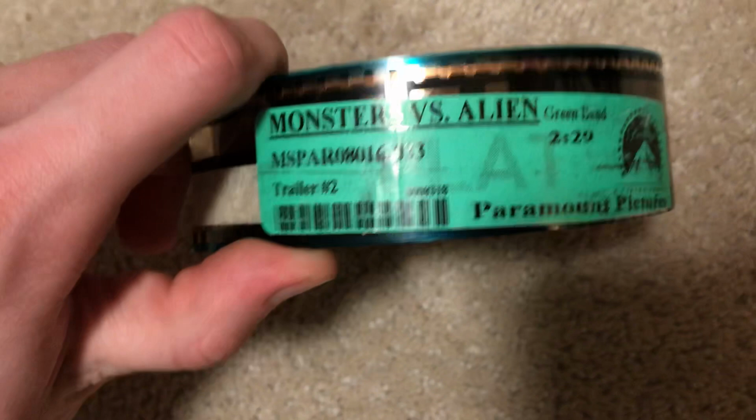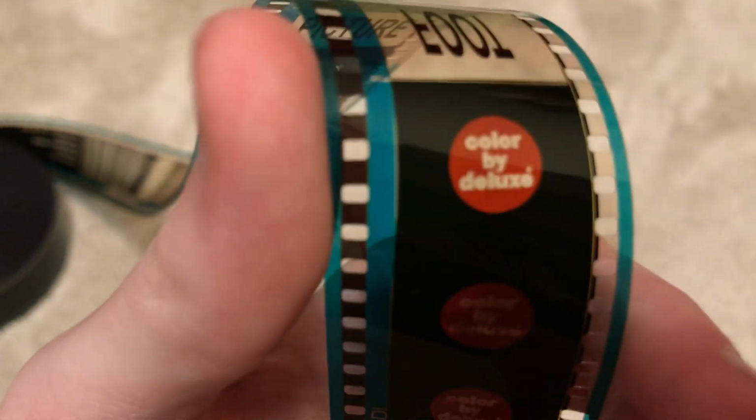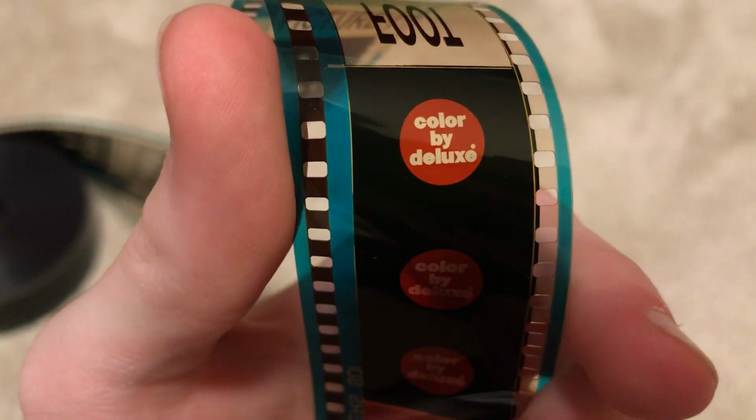Green Band, of course, for an animated movie. I mean, of course it's going to be Green Band. But yes, Paramount Pictures. This one is in flat format. So let me unwind this one for you guys to see in all of its full glory. Yeah, I'm doing it the wrong way. But as you can see, we have the Color by Deluxe logo, which I think is pretty awesome.